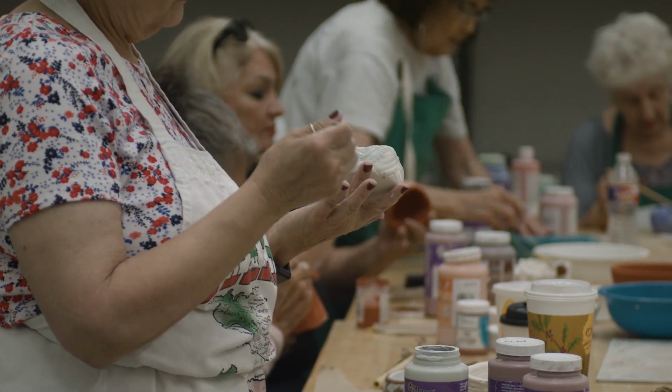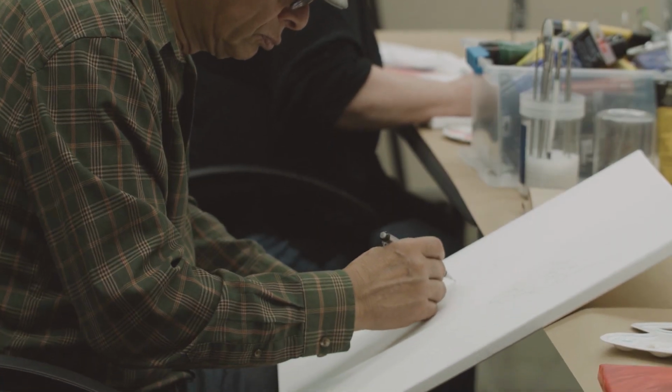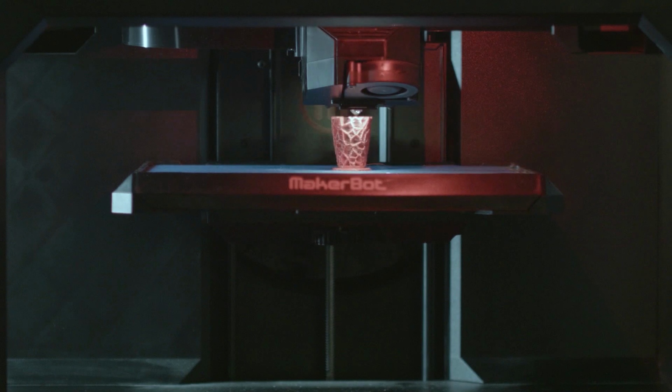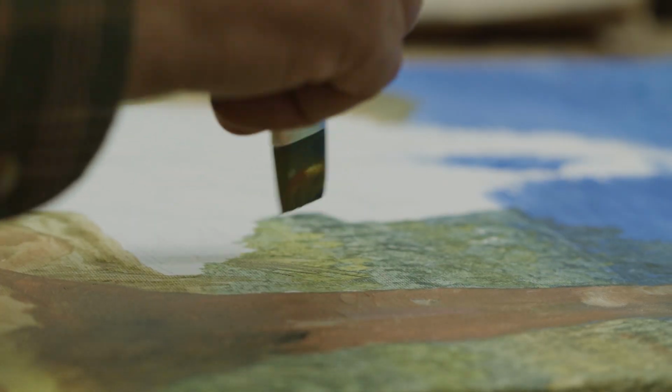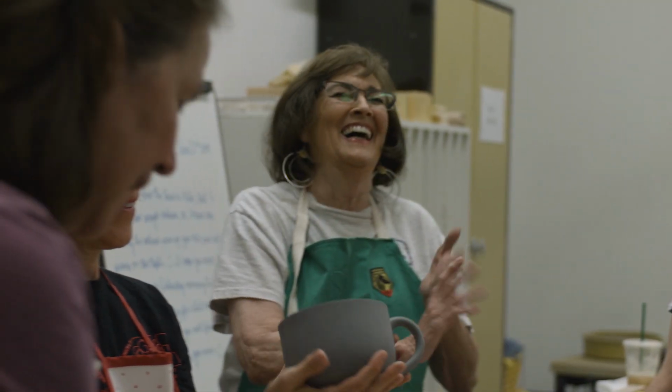EPMA Art School, we offer classes in ceramics, ceramic sculpture, drawing and painting, along with printmaking. Recently, we've launched a makerspace where we started offering classes in 3D printing and design, along with photography and collage. Our classes at the EPMA Art School are designed for teens and adults, senior adults, and families with children of all ages.